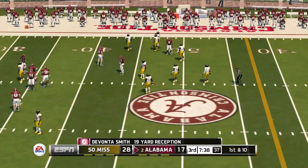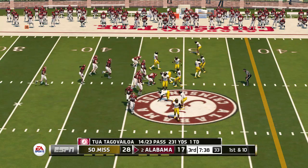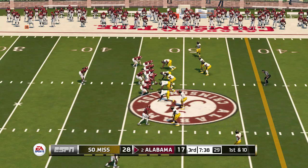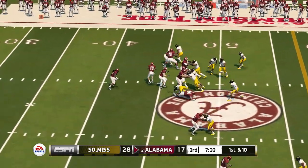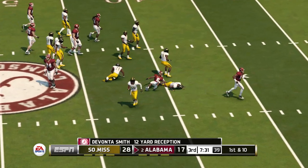There's very good chemistry between these two. They like to run through all their routes before the game. And I have to say, they look sharp before this one even started. Nice pitch and catch for the first down.